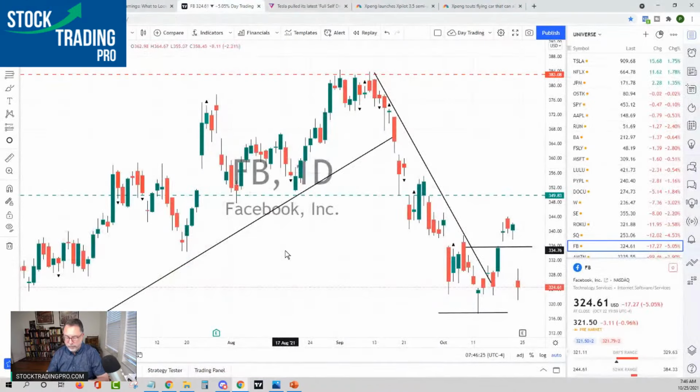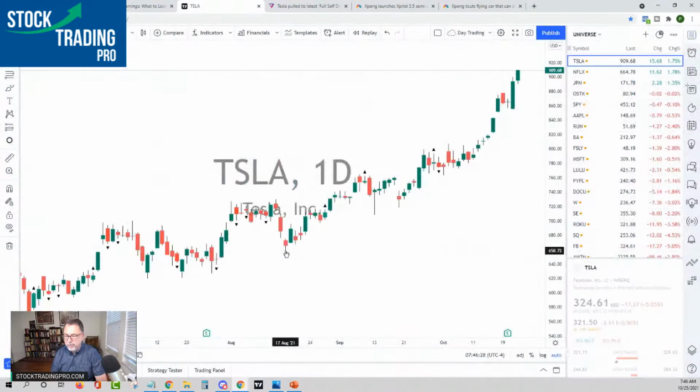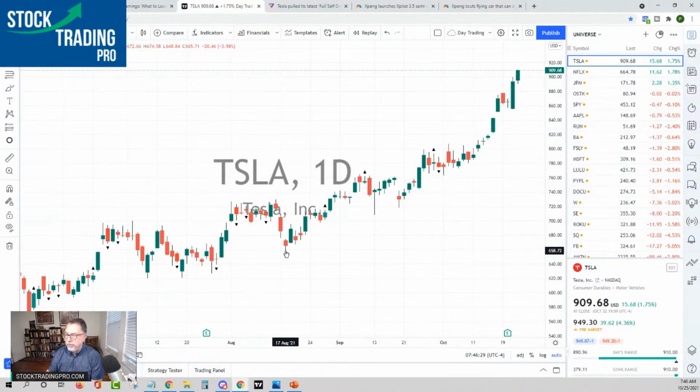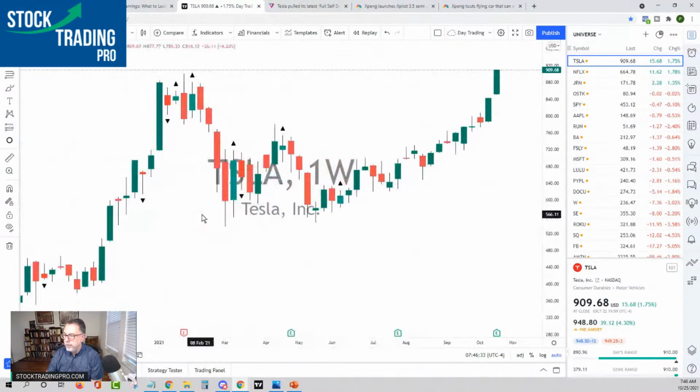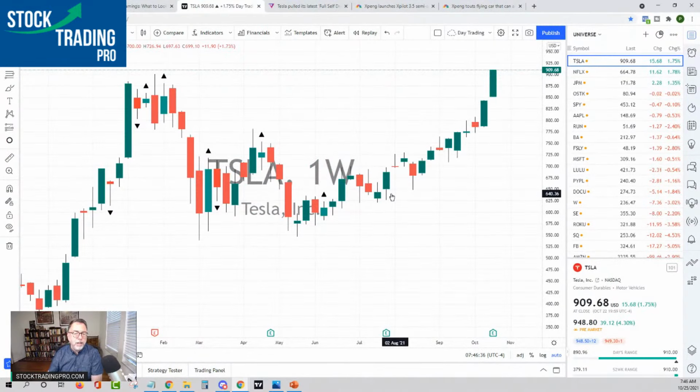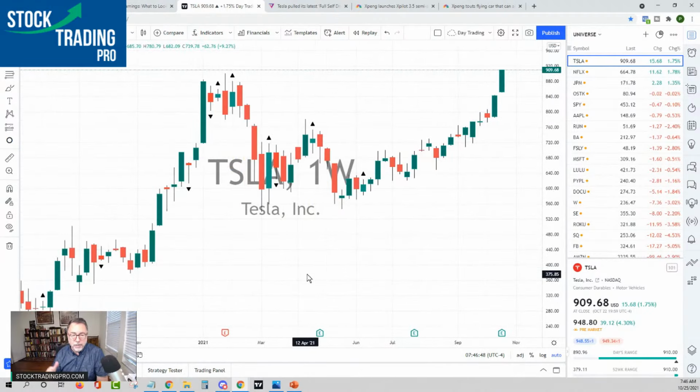Tesla obviously was on fire last week and was just an amazing stock to be involved with. I think even more importantly, the weekly chart is really where we just saw some amazing price action. Sometimes you drill down too deep onto the daily chart and it gets a little bit choppy, but you can see here we're constantly well bid on the weekly chart. Busted through the 900 level. It's actually up higher again today.